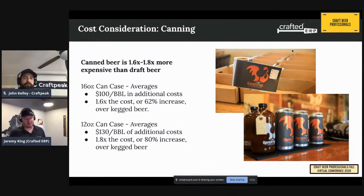All right, so in general, I'm just taking some averages here, but the cost of canned beer versus draft beer is going to be 1.6 to 1.8 times more expensive. On the 16-ounce can, you get a little bit more economies of scale by taking the same amount to package more beer. But on average, it's going to cost you $100 per barrel more in additional cost to get that stuff into cans. So that's the 1.6, or a 62% increase over the cost of keg beer.